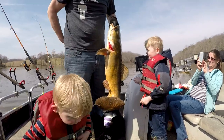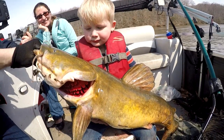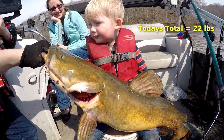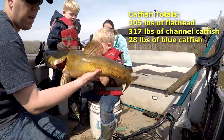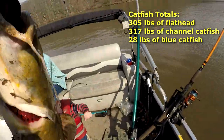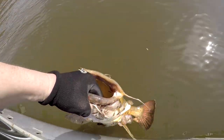Hey, Nate, you want to get a picture with him? Nathan, good job, buddy. That's your new biggest flathead. Yeah, nice fish. All right, let's weigh him. 22 pounds, Nathan. We're going to let him go. Nathan, we're letting him go. Say bye-bye. Bye-bye.